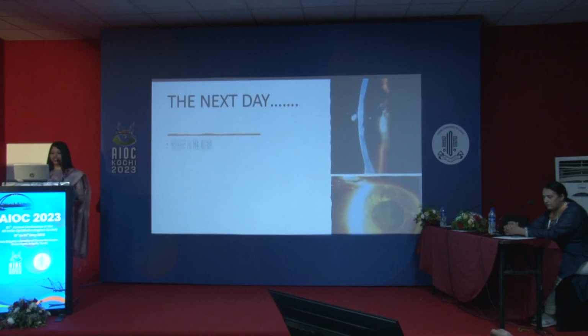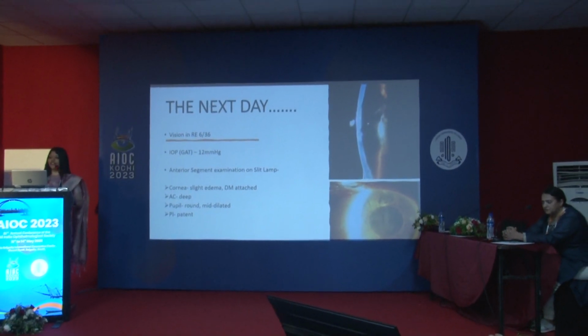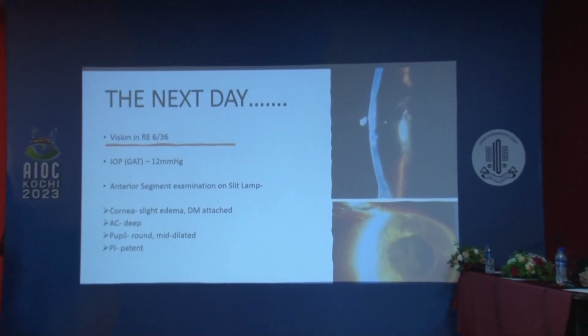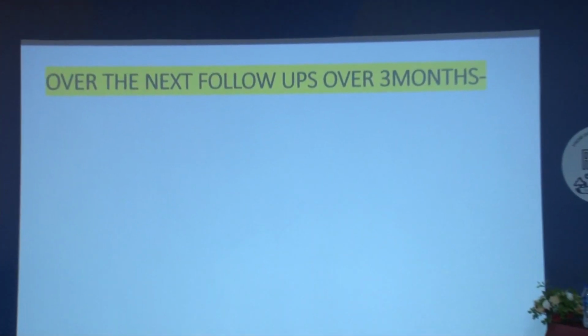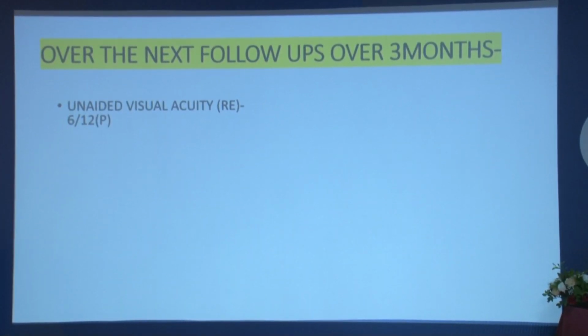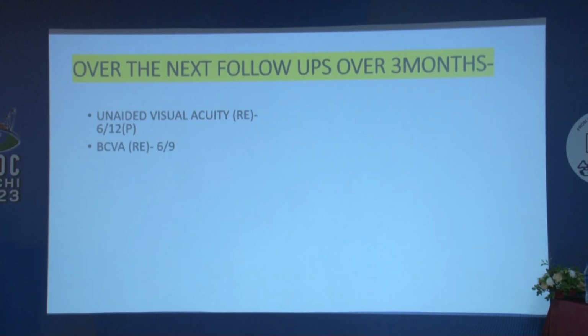Next day, the vision in the right eye was 6/36. IOP had come down to 12. On slit lamp anterior segment examination, the cornea had slight edema, but the Descemet was attached. AC had become deep, as we can see in the slit lamp photograph. The PI was patent. The pupil was round and mid-dilated. Over the next follow-ups, over 3 months, the unaided visual acuity improved to 6/12 partial, the Descemet folds settled, and BCVA was 6/9.